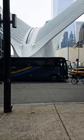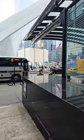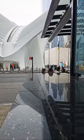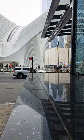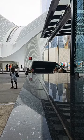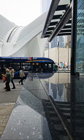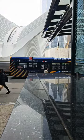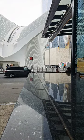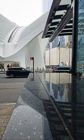All right, I need to put the gimbal down. I'm still trying to find the Ghostbusters exhibit. Let me put the gimbal down, enjoy the view, while I look in another direction. All right, so we made a right onto Church, and I'm on Church Street. Okay, so let's see what it was rerouting until I put it in my pocket.